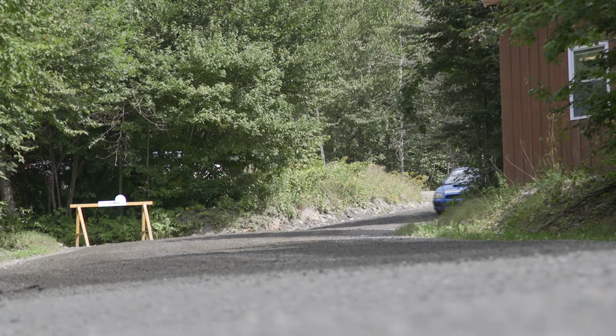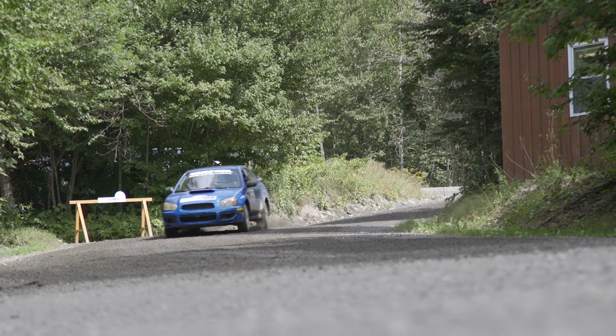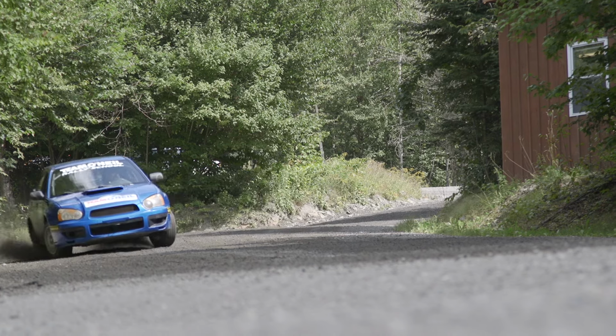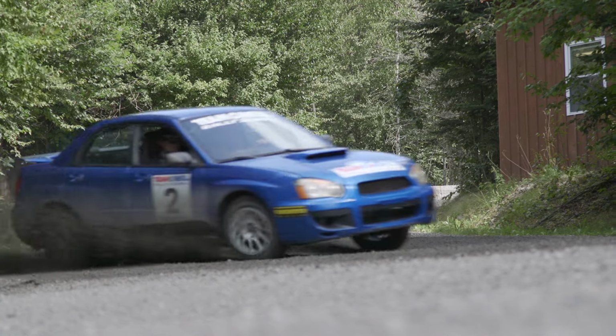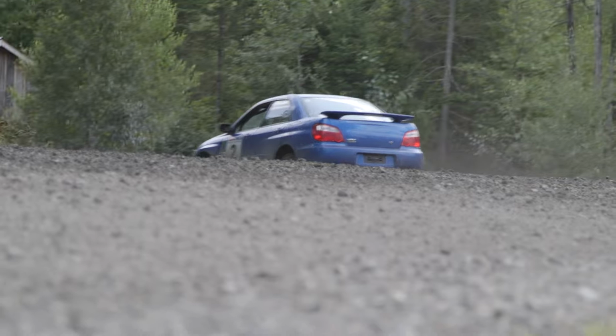Two reasons behind that. The first reason is if you've got all of those safety systems active in a car like this, you're only going to be able to drive it at 70% of its actual potential. It's not going to stop well, it's not going to turn well, it's not going to slide around corners, so it's just not going to work that well.